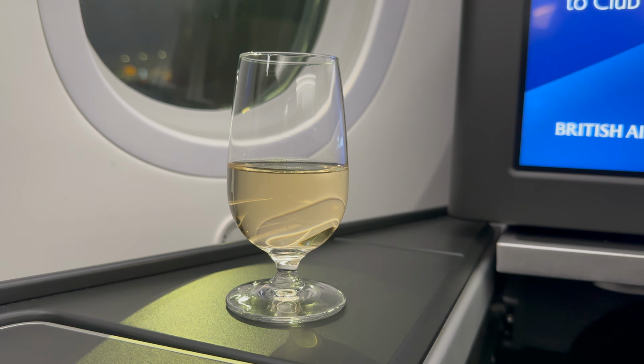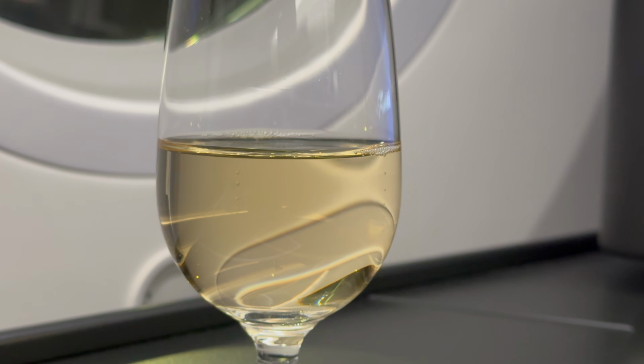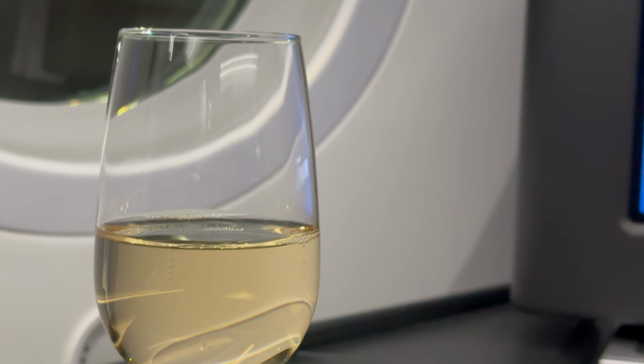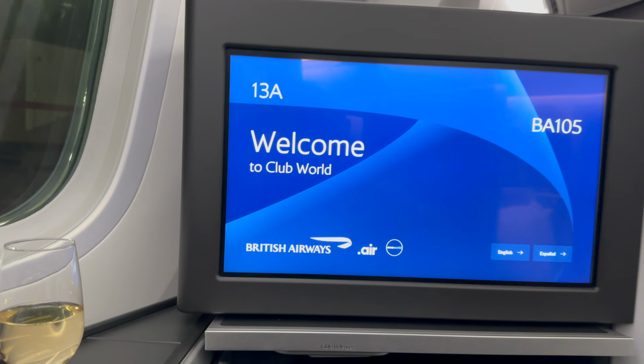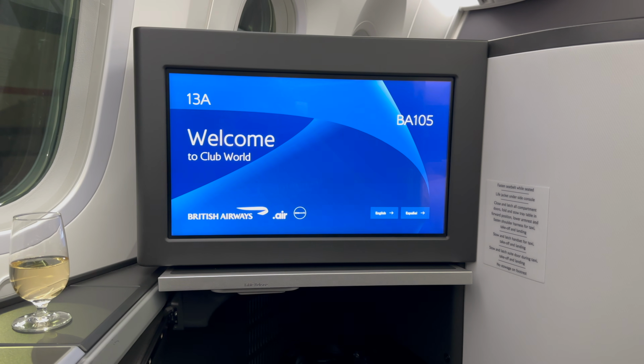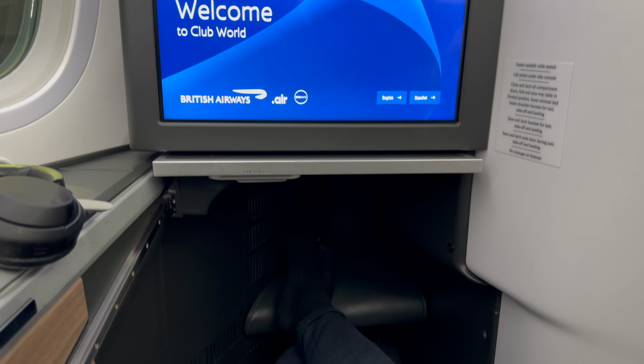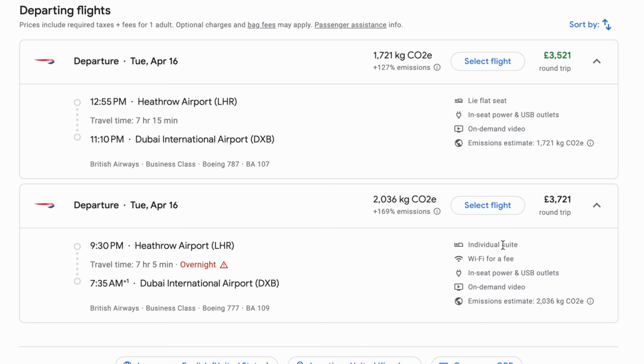Shortly after finding my seat, I figured out champagne is making the rounds, and I was always going to say yes to that. It just sets the right tone to start a business class flight. Now, today I was traveling on the Boeing 787-10 Dreamliner, and that pretty much guarantees the new Club Suite. However, if you're looking to also travel in the Club Suite, I would double check your booking and make sure that you get the new BA aircraft. Like I said, if it's on the 787-10, you're good.